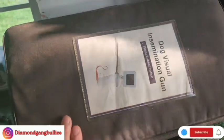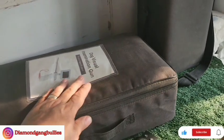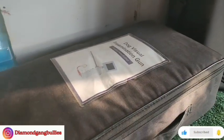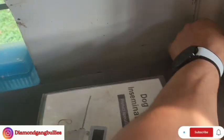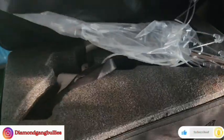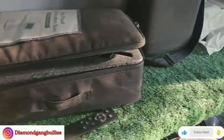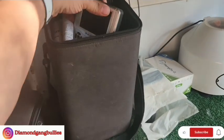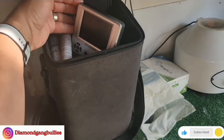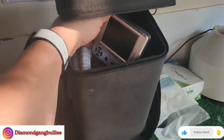Our TCI machine, which we use, we do our own TCIs and our own AIs, and if anybody needs any repro services such as AIs or TCIs, we actually help with that. We have our own TCI gun, and a microscope, so we can check the semen quality of our own dogs, or if we're paying for breeding services and we're getting the semen shipped in.